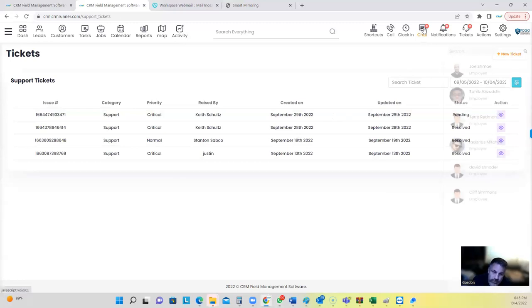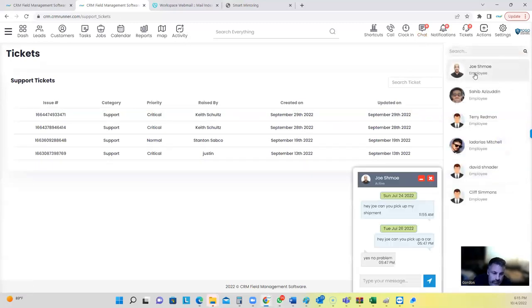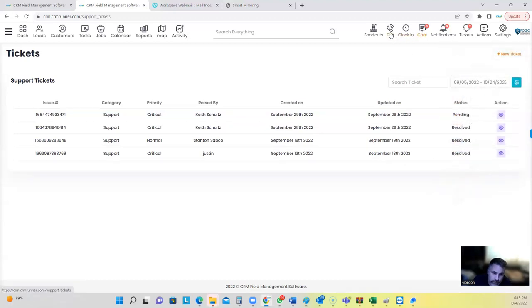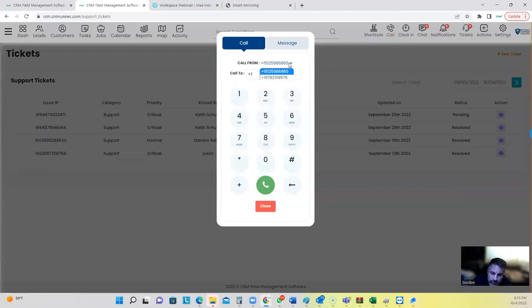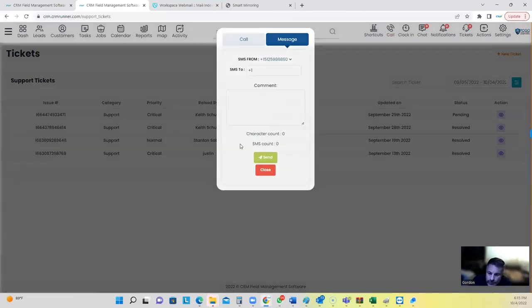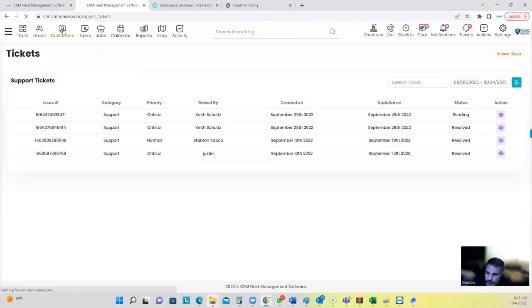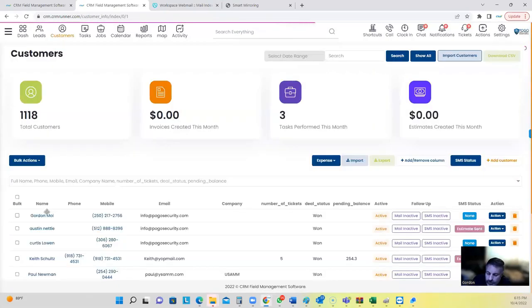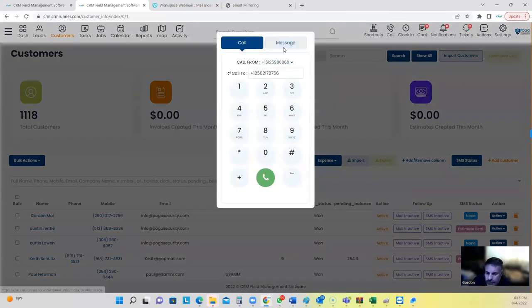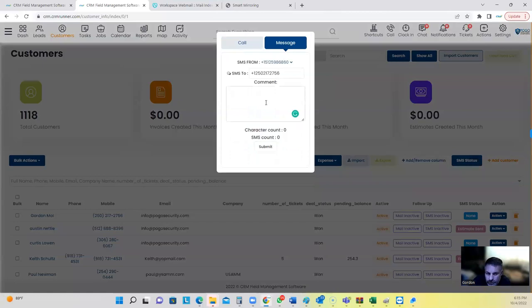Another thing, we have a chat feature. Chat feature will help you to talk to your employees easily. Another cool thing, we have a call system. You can actually use this phone and call and text your clients hands-free. So for example, I click on a customer, I see here Gordon, I click on it, and I can just call him from here or text him. Hey bro, whatever it is, I can just submit and that's it. And that will be recorded under Gordon's account.